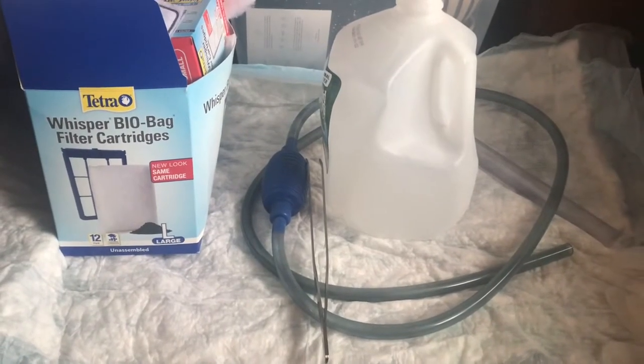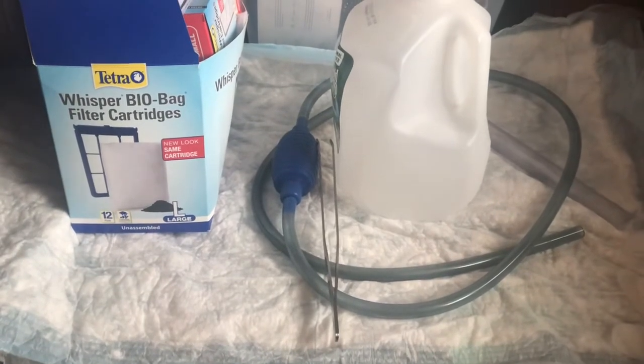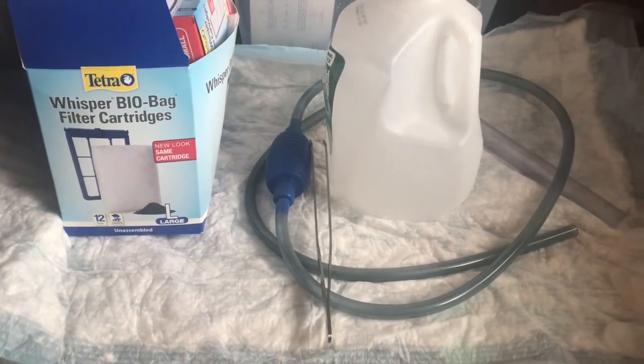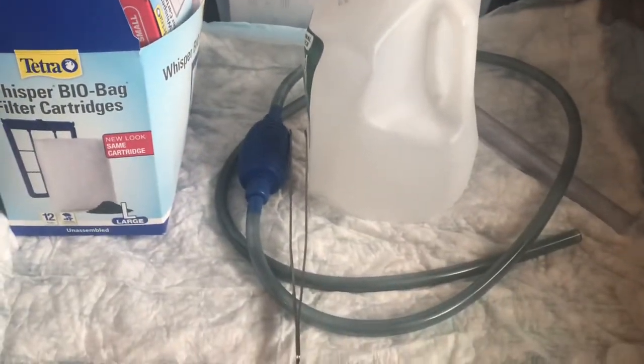So it's Fish Tank Friday here in the house, and we are cleaning the tanks. Not so glamorous, but since it's Vlogmas, we'll show little snippets of the day. So this is what I need to get started on. I'm going to start with Cobalt's tank.